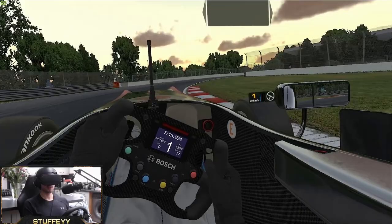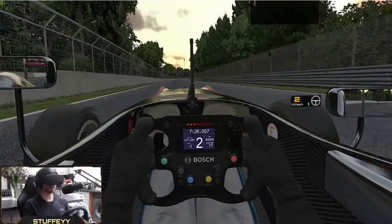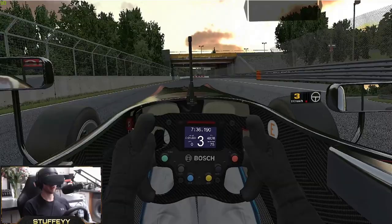So as tight to it as possible, on full throttle now, trust the downforce in the car, trust the grip, get as close to this wall as you can without crashing into it, and we head down this long straight into an extra chicane. And you have your braking markers.